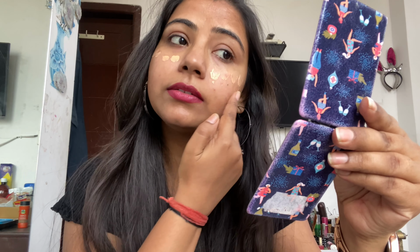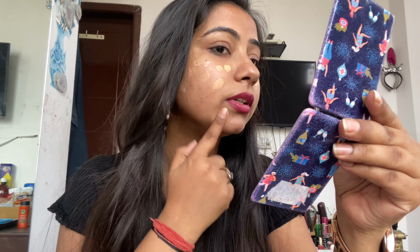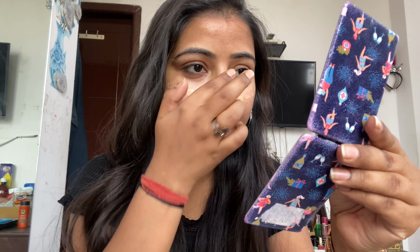So I'm taking a little, like just a bit, not much, and then this is my regular thing. You need to warm up your product so that it blends to your skin very nicely. After this, the same process, dot it on your skin, distribute it evenly, and then blend it.